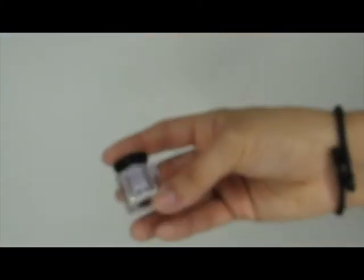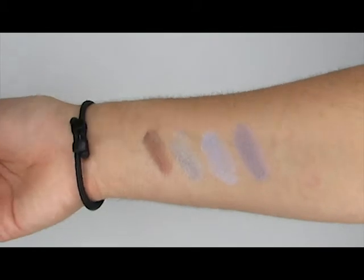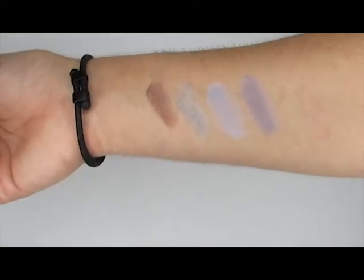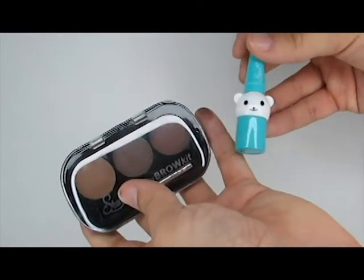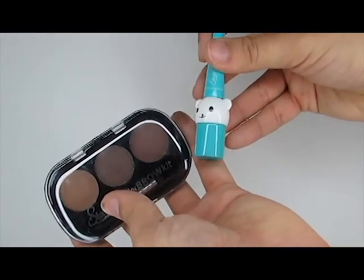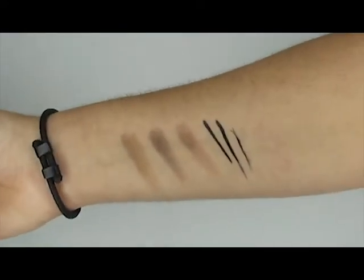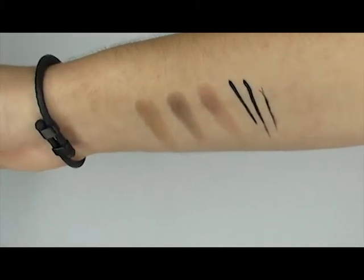I have 4 of these loose pigments in 4 different colors, and here they are. There are 4 colors. They're really pretty, and I thought they were glittery, but they're more so like metallic. I have this eyebrow palette and this adorable teddy bear eyeliner. Super cute. This eyebrow palette is not going to work for me. As you can see, all the shades are way too light, and this eyeliner is just okay.